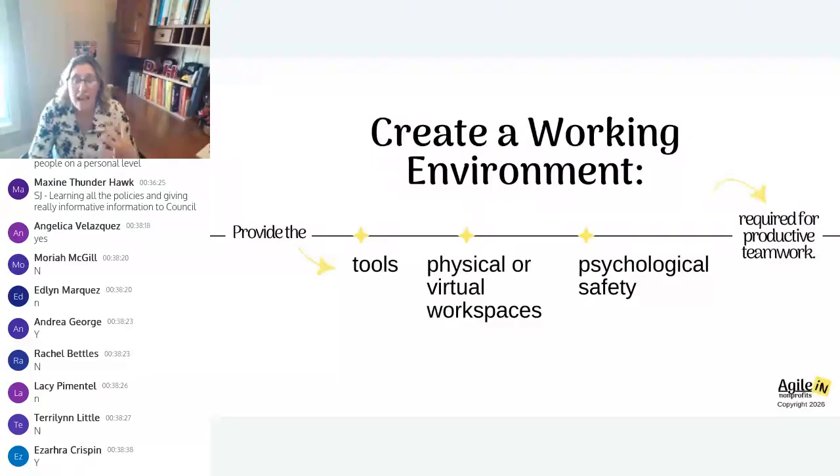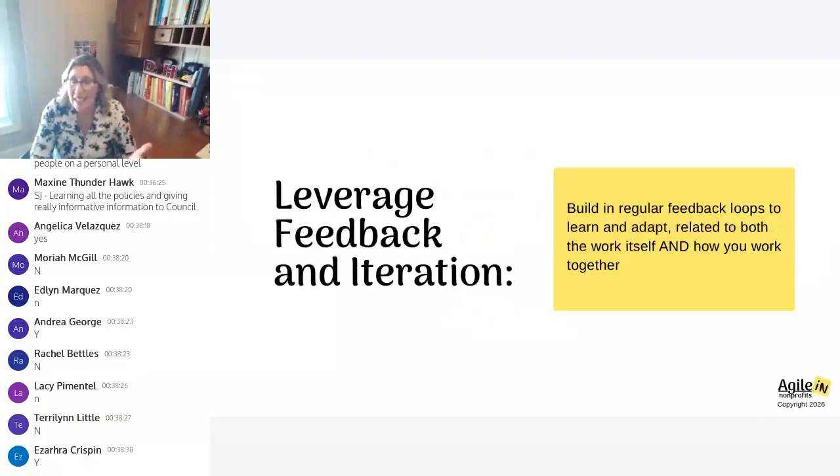If we have these things in place, we can have fantastic team dynamics, which will lead to the reduction in risk for burnout.